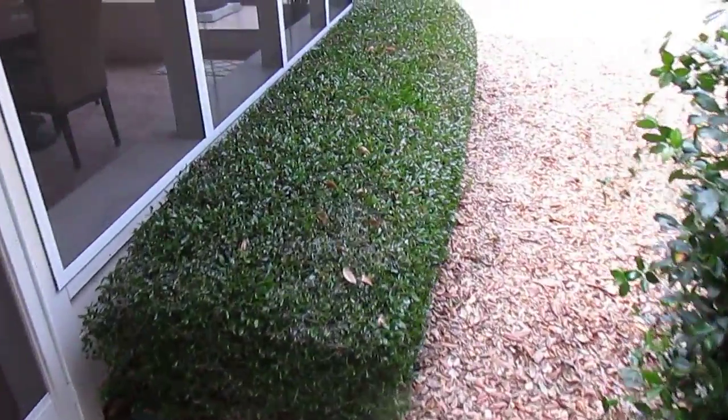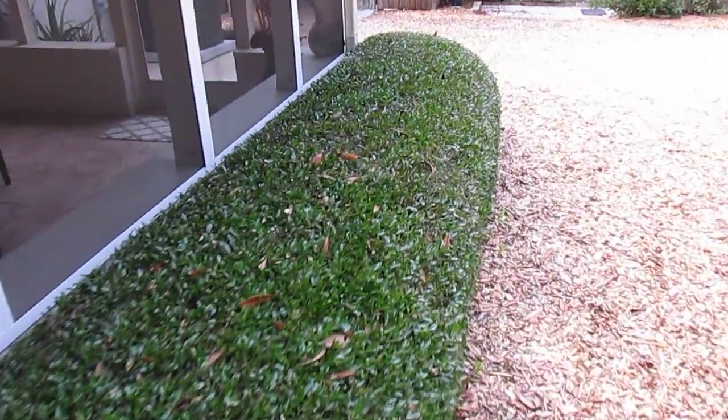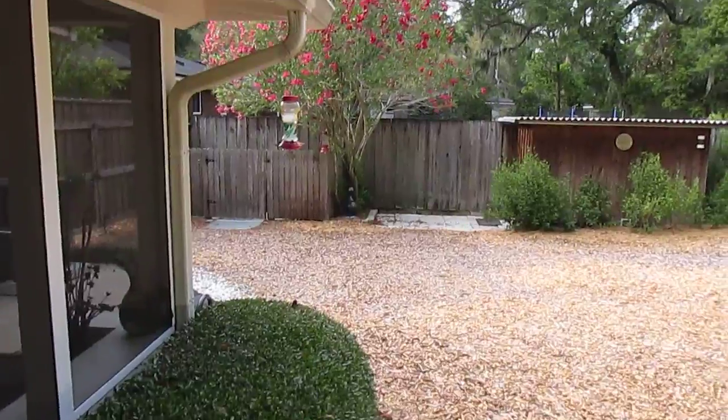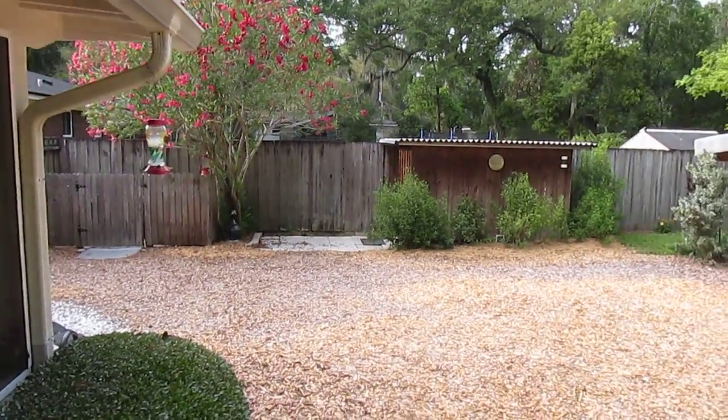So that's about it for the backyard landscape. Just thought I'd share that. People that enjoy this hobby like I do might appreciate it.